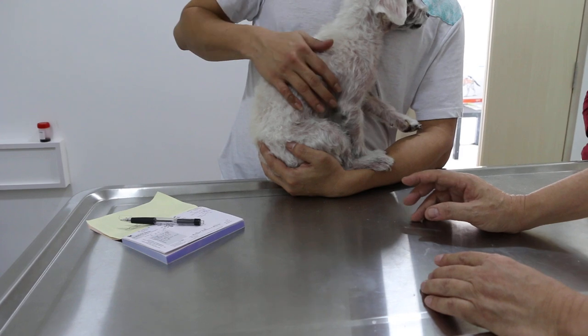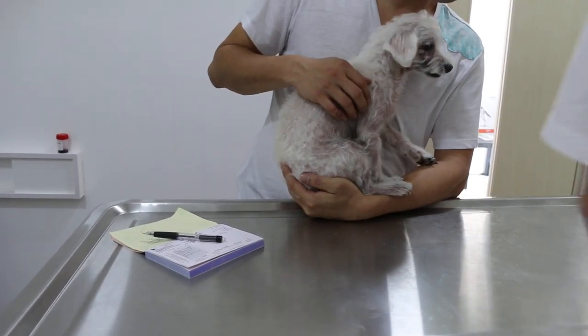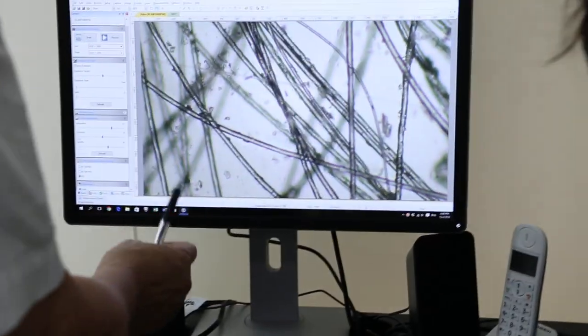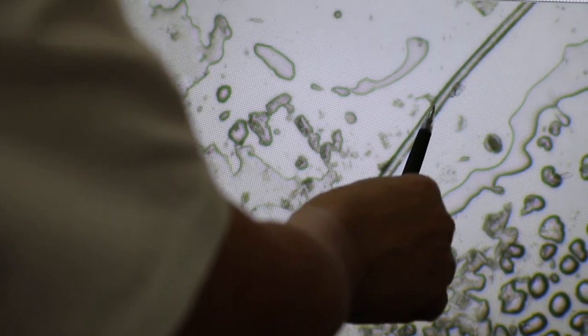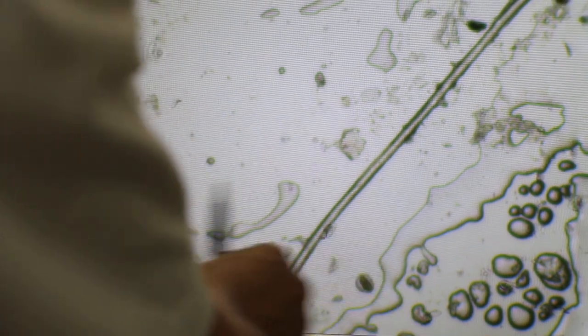Now, the other problem is this dog has fungus. Fungus is the ringworm. Now, I take a sample of the hair. Come, you see here, so I show the owner. Just show me the normal hair. The normal hair normally has nothing there, you see, on the slide. But once the sample is stained, you find the ringworm. Focus a bit. Give me this side better. You can see the camera? Yes. This one is full of ringworm.